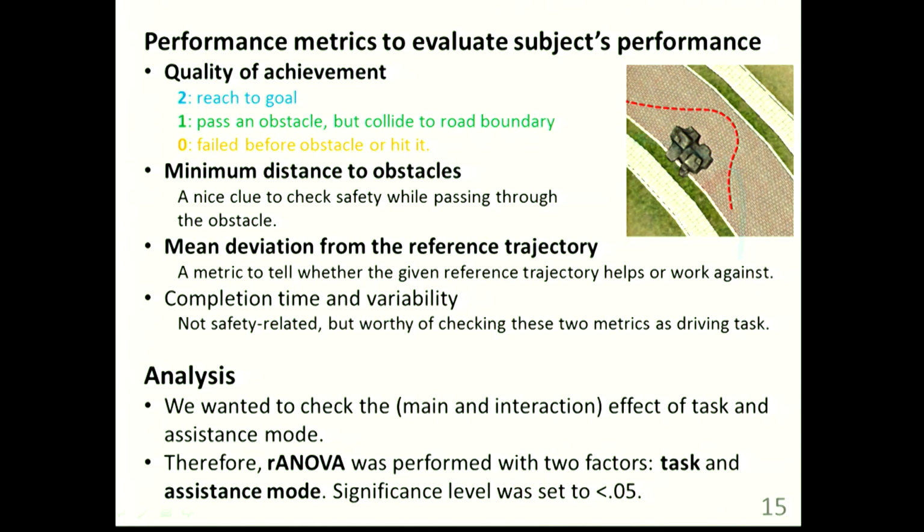That was one metric. The second metric is minimum distance to the obstacle. The further from the obstacle, the better when they are passing it. So it's a nice clue to check safety while they are passing around the obstacle.